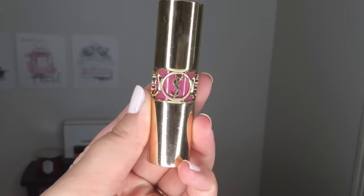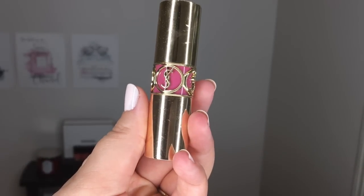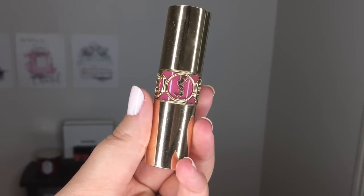So next up is the Yves Saint Laurent or YSL Rouge Volupté lipsticks. This is actually what I'm wearing now. I have owned this lipstick for several years. It is definitely past its best by date, but I still wear it. And I honestly forgot how much I love these lipsticks. I forgot how beautiful the packaging is.